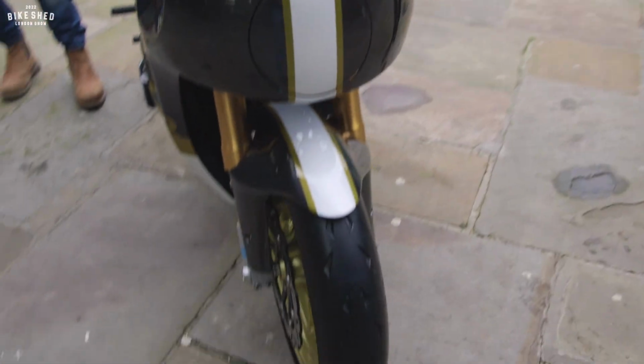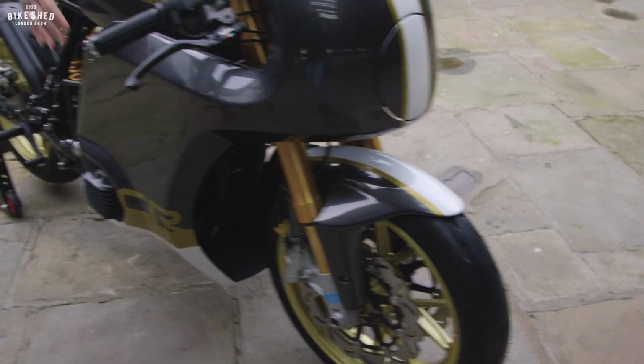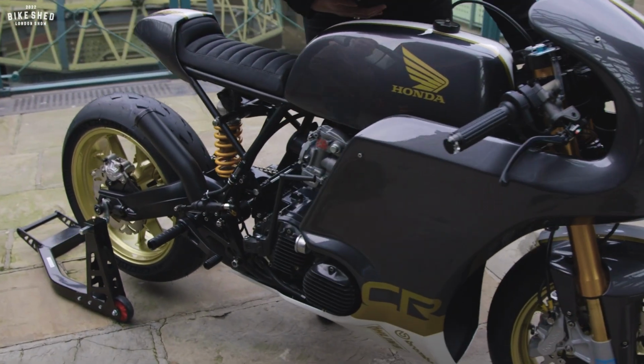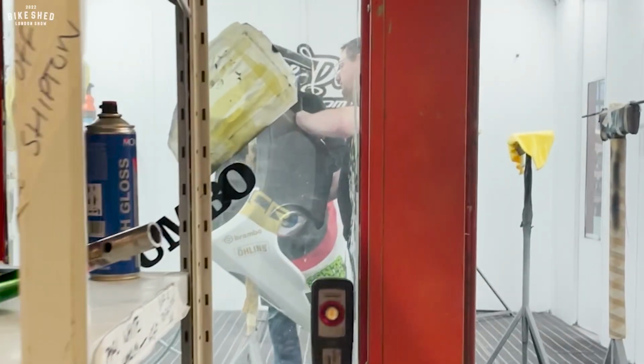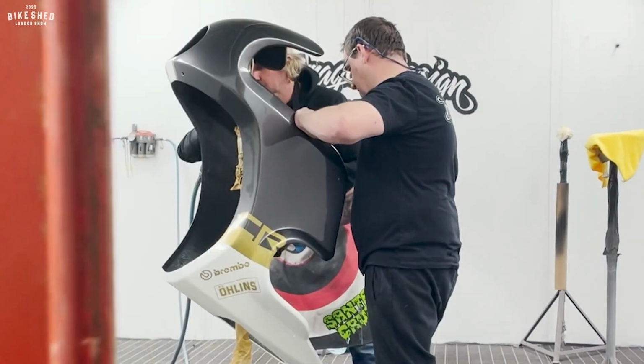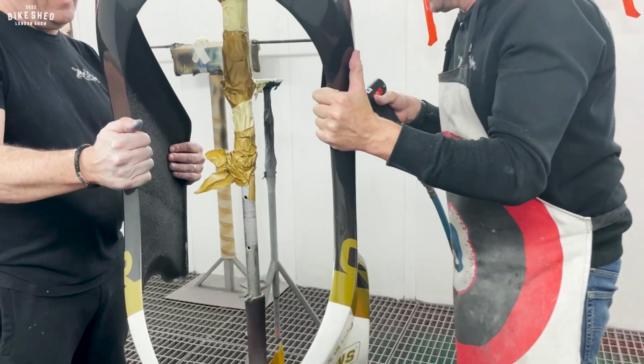Öhlins suspension, Brembo, the Öhlins brakes. I love the paintwork down here and the colours that you went for in the end. Yeah, and that was tricky, in and out of different ideas. And that was Image Design Custom who did the paint. Brilliant. Tom and Mandy. Mandy's an unsung hero, and Steve. They did super work.